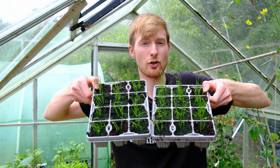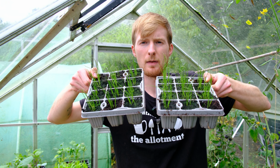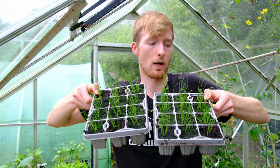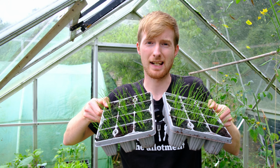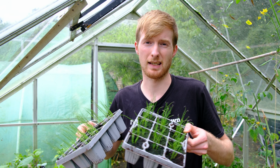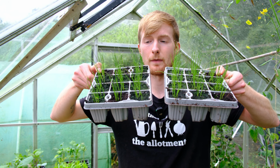I've actually sown some of the spring onions in these trays here, in these modules. That's just what I like to do. I just feel like I've got more control over what I'm doing. If I direct sowed these outside, I probably wouldn't even see them, to be honest. They just get demolished by slugs. So I've sown them in here.